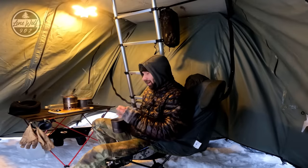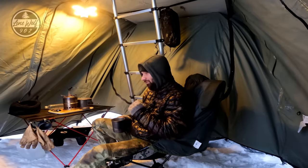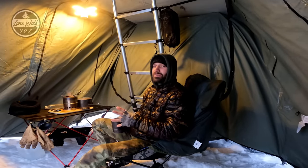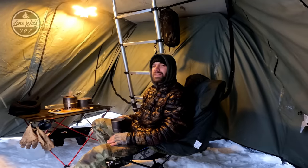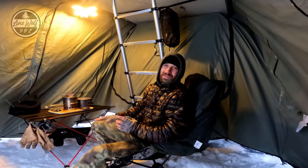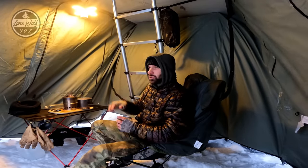Alright guys, I've got a cup of hot coffee on the go right now, and it is freezing cold. So this is a snowstorm rolling in. It's supposed to go down to about negative 10, negative 11 degrees Celsius later on this evening. And I'm basically going to be hunkering inside of this tent. I don't think I want to do a whole lot of outdoor venturing around.